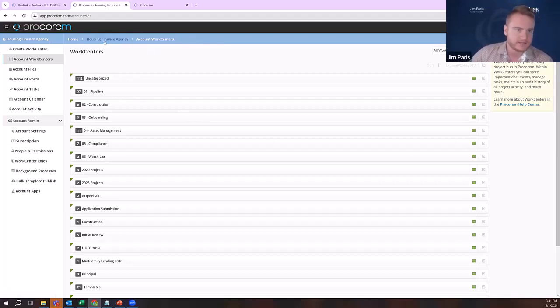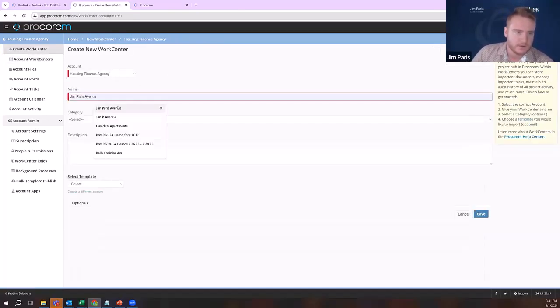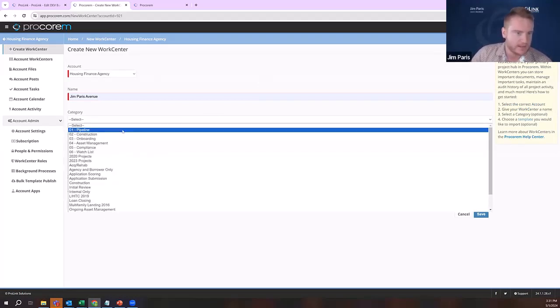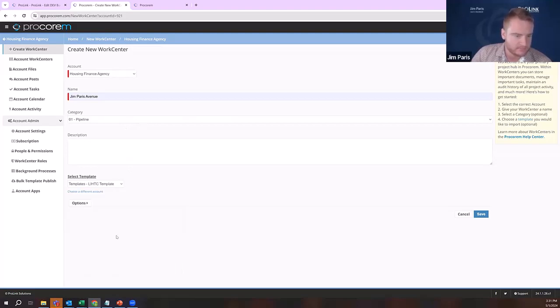So I'm going to go back to Housing Finance Agency, and I'm going to go ahead and create a work center. And I'm going to call it Jim Paris Avenue. And since LIHTC is involved, I'm going to put it in the pipeline category and use the LIHTC template. I'm going to make sure all the files and folders, as well as tasks, are imported.